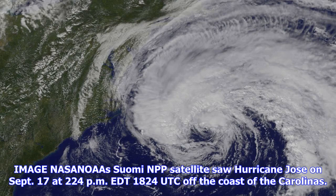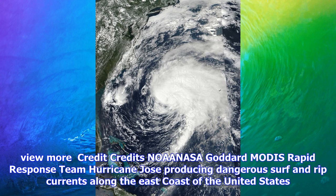NASA-NOAA's Suomi NPP satellite saw Hurricane Jose on September 17 at 2:24 p.m. EDT (18:24 UTC) off the coast of the Carolinas. Credits: NOAA/NASA Goddard MODIS Rapid Response Team. Hurricane Jose is producing dangerous surf and rip currents along the east coast of the United States.